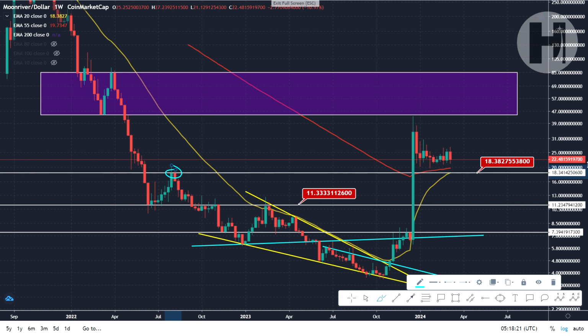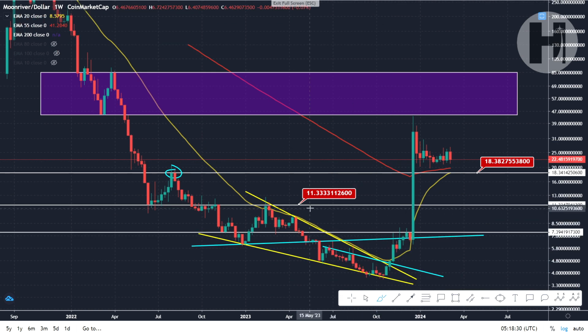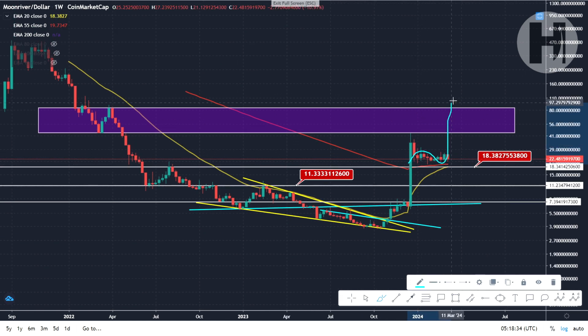That is the most important thing, and for me that confirms this bear market bottom. For me that says we're not coming back down to that level. We are breaking above resistance levels. We are breaking the trend essentially, and from here on out I would be expecting a continuation of the uptrend.